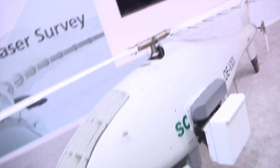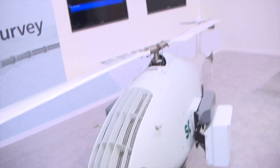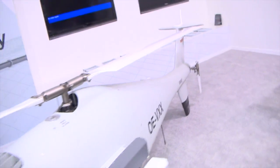Yeah, what you basically see here is an unmanned helicopter, a vertical takeoff and landing solution. We started to develop it in the mid-90s. It's now in series production since many years. The engine is a rotary engine, a Wankel engine, providing 50 horsepower.